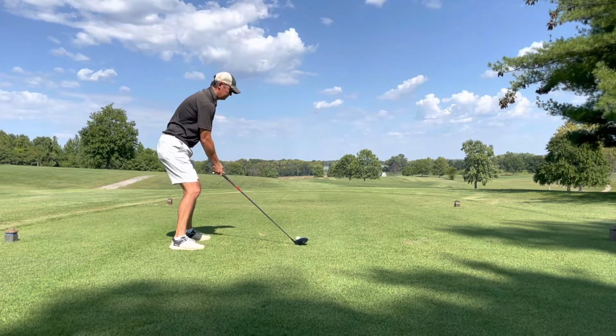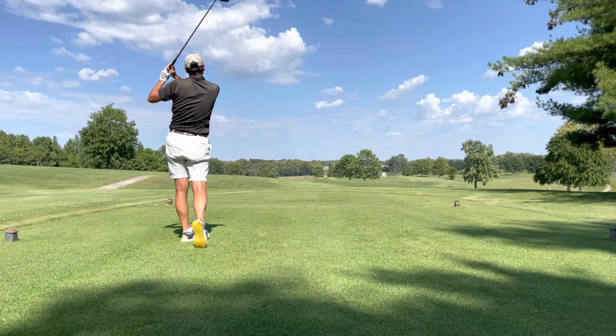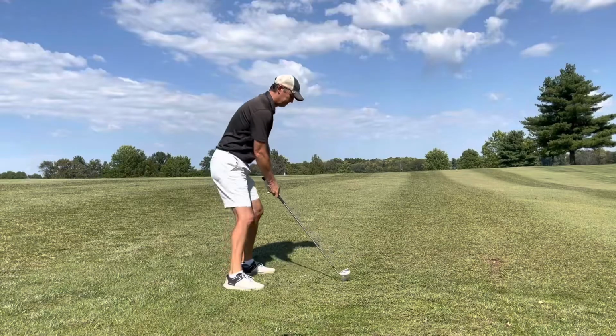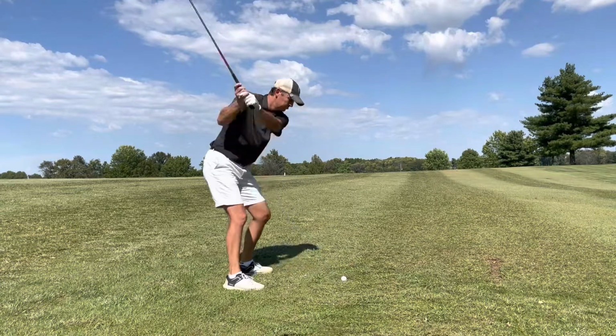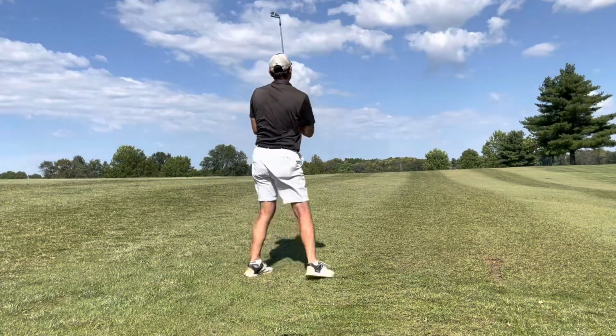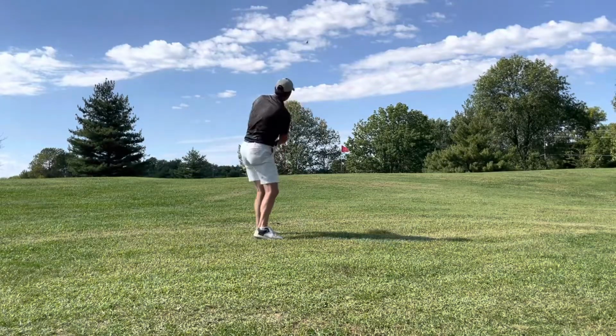And this is a par 5. It is playing 440. Hit a pretty good drive. Didn't catch it real clean, but it was down the middle. Left me about a 200-yard 4-iron with the wind, and I hit that pretty good. Just to the right of the green, pin high.